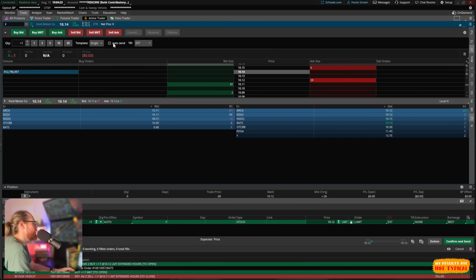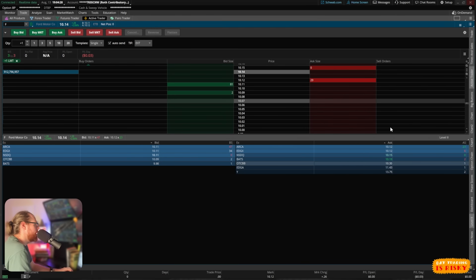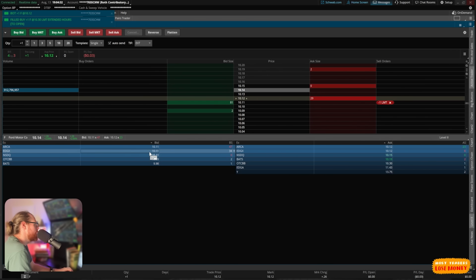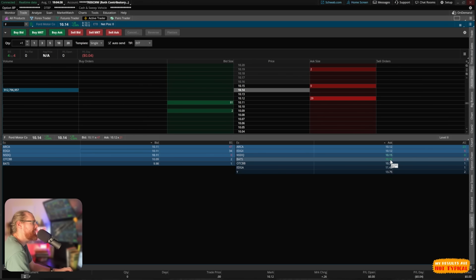So now I turn the auto send on and I can point and click. So I could click right here and I can get in just with auto send, clicking, point and click. And that's going to be probably the fastest way for most people, because that way you're clicking here and your order is going to go through at 10:19. So you can buy with the click and you can sell with control Z, which is selling at the bid. Or, of course, you can sell by pointing and clicking. That's going to be the fastest way for most traders.